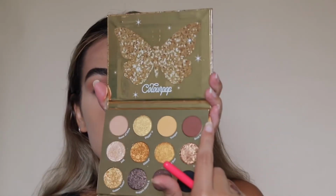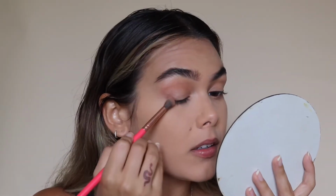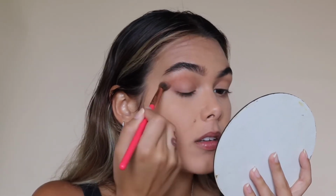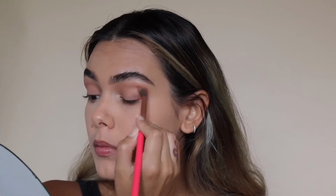Okay, so now I'm gonna take the shade Bold Rush, which is this brown right here, and I'm just gonna create a little winged out look and connect it to the crease. You guys will see now. I'm just packing it on and then dragging it out and bringing it into the crease. So just like that. Then I'm gonna blend that into my brow bone. I'm gonna do the same thing on the other eye. Okay, and then anything that's left over on my brush, I'm just gonna drag along my lower lash line. We're gonna do stuff there later.